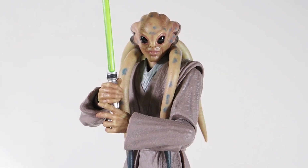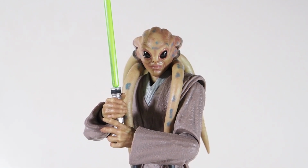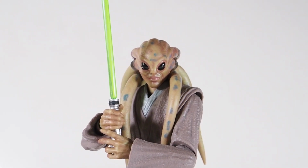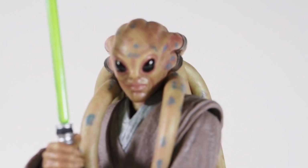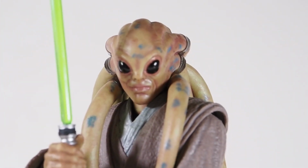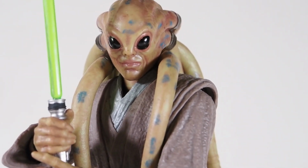They're totally worth getting, and Dooku is awesome too. Head sculpt's dead on. The cape is nice. It floats quite nicely, and I just like Kit Fisto because he looks awesome. Look at that. The head sculpt is amazing looking.